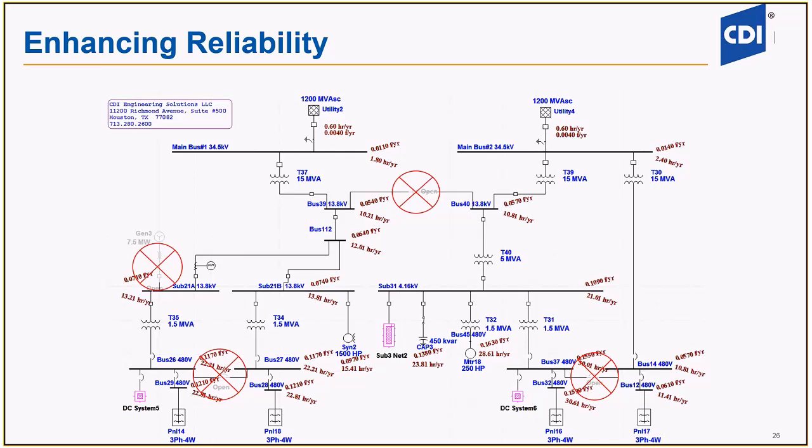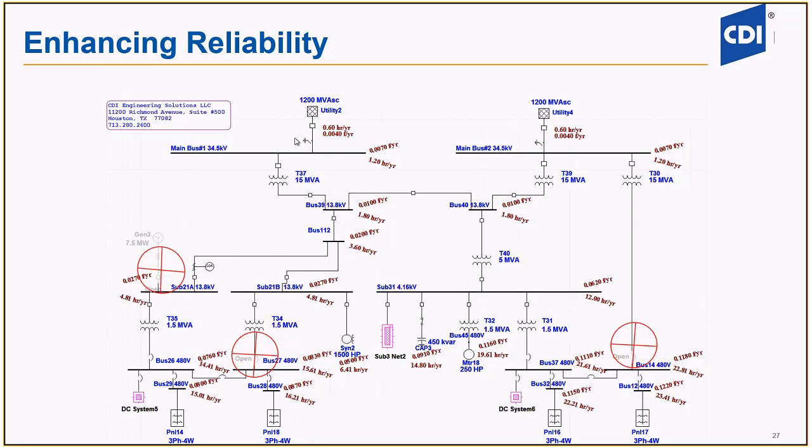Close all the breakers of the breaker and a half scheme, but now open one of the 480 volt main breakers and close the tie. Panel 16 is still sitting at about 22 instead of 21. Panel 18 goes from 14 to 16 hours per year offline.